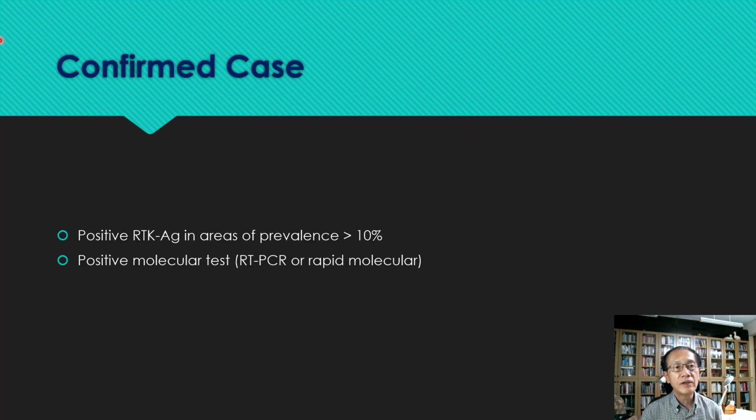A case is confirmed positive when the RTK antigen test is positive in an area of prevalence greater than 10%, or a positive molecular test, either RT-PCR or a rapid molecular test.